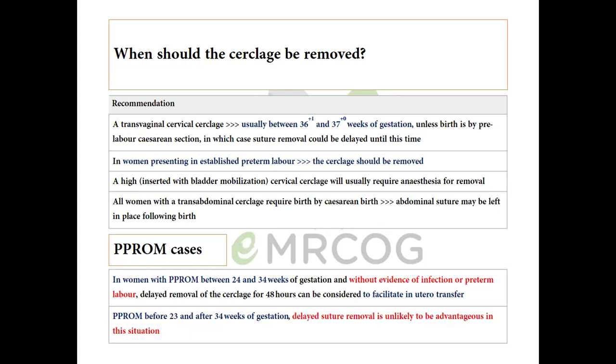So this should be clear for you. When I'm having established preterm labor, I'm going to remove the cerclage. Why? Because evidence-based, the cerclage is not doing its job here. She's already in labor. So why am I going to need the cerclage? I don't need it anymore.